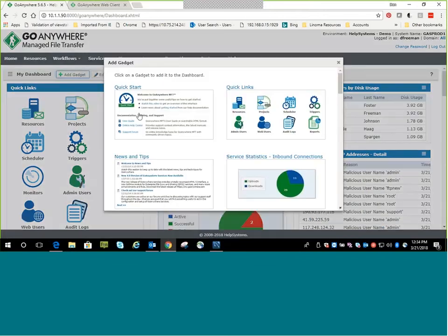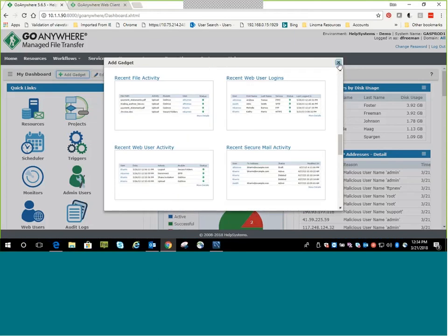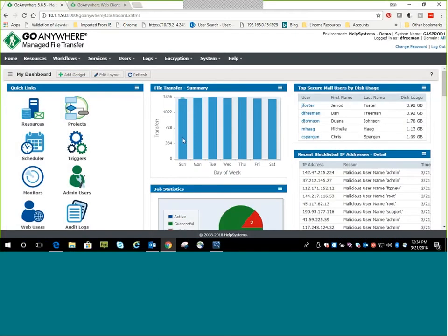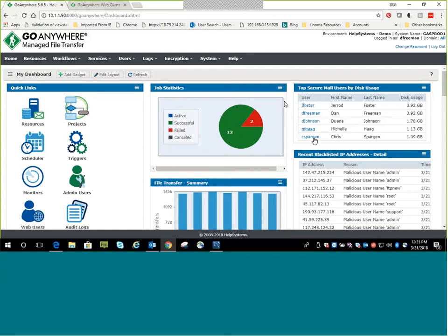So we have about 25 different gadgets that you can choose from, depending upon what you want to look at when you first log in, whether it's file transfer summaries, recently blacklisted IP addresses, job statistics, whatever the case may be. You can customize the look and feel, the layout, and you can even customize each individual gadget. Maybe you want to look at certain days or go by hour, whatever the case may be. Whatever you want to see, it gives you a nice, quick snapshot of what's going on in the system at any given time.